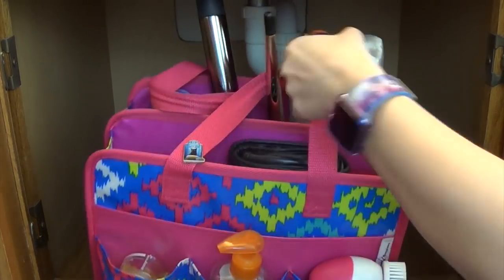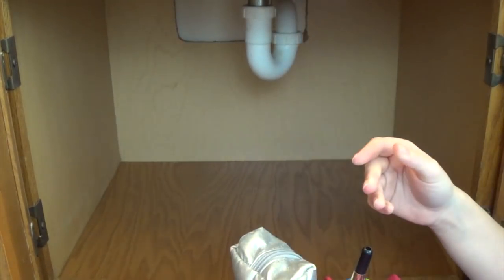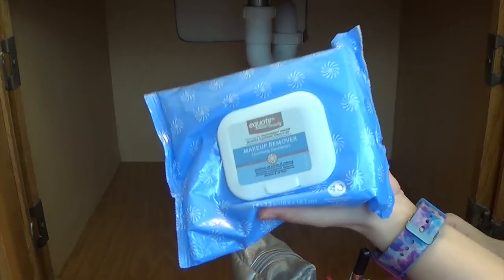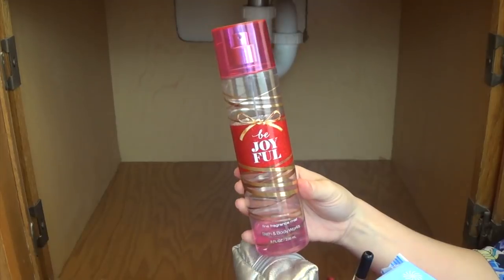So I'm gonna go ahead and go through this stuff real quick. Oh, of course I have my makeup brushes, which we'll definitely be keeping. I also have some makeup remover wipes and my perfume or body mist body spray that I'm currently using.